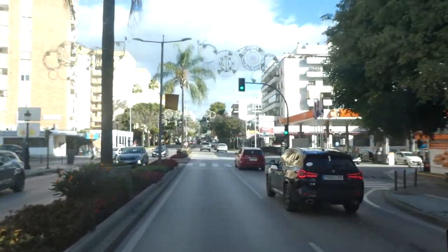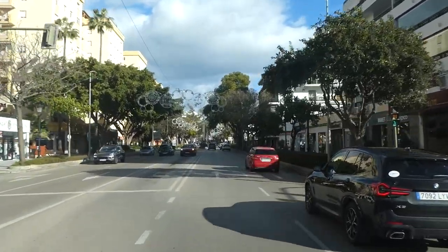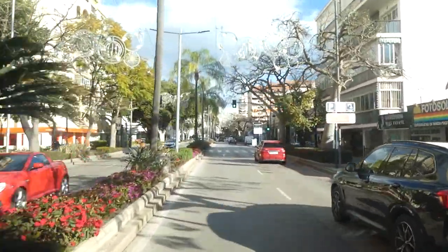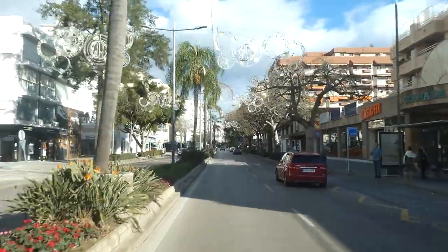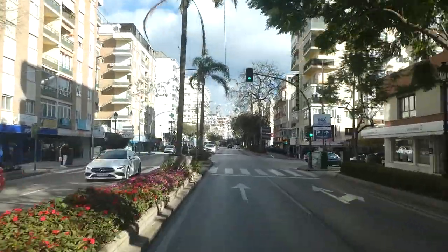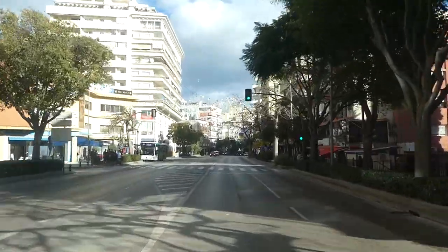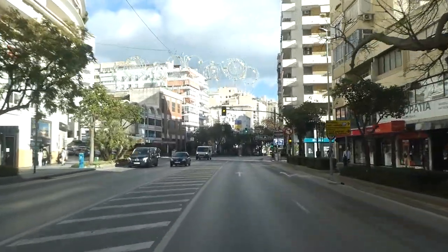This is the top road in Marbella, so you've got two lanes of traffic going both ways and then side roads to our right going down to the beach. You can see it's quite busy, Christmas decorations still up, mid-January. Still very, very busy in Marbella for the time of year. Parking is always at a premium. Lively, almost city feel, rather than a holiday resort feel. So quite a big city feel, lots of bars, restaurants. Quite a busy centre.